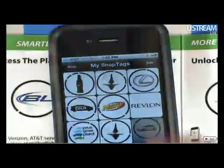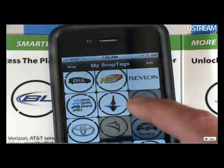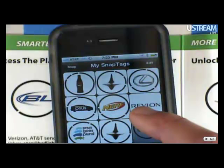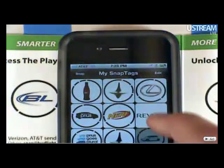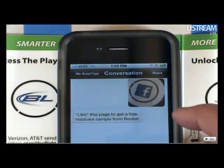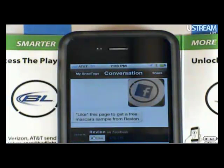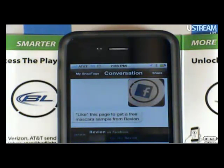Let me go back. So the other thing with our app is that you can actually share conversations by your brand. So I can jump into any one of these right back into our conversation. Let's do, actually I want to show you this one. So Revlon, see how it says Revlon there? This is a new product with us. We actually use a Facebook icon, and with that code ring around it, we can tell what brand it is. So we push them to that brand, and now, I guess I'll do this. On my Facebook page, I now like Revlon.